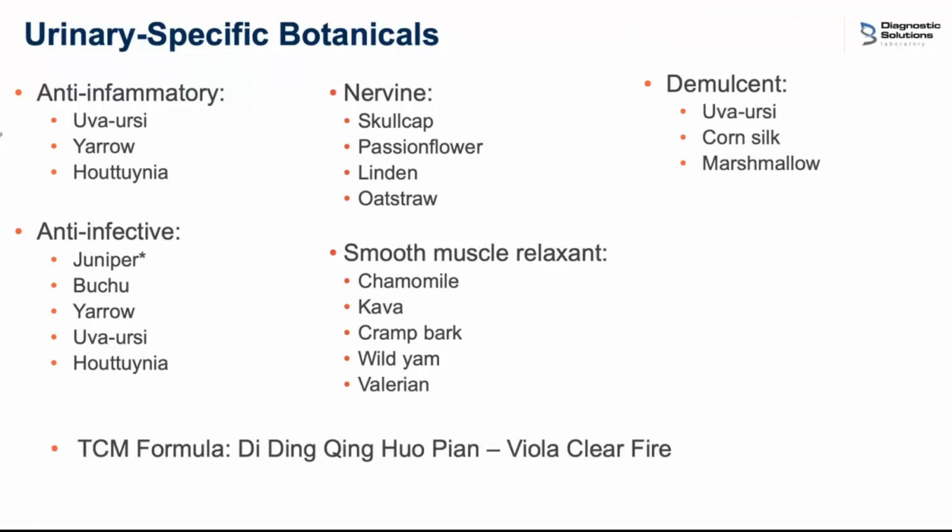Now here's a really powerful TCM patent formula that I've used in the past, and it can be wonderful in the right cases if they match the TCM picture that goes along with it. So note that uva ursi, yarrow, and hatunia are really our powerhouses when it comes to anti-inflammatory and anti-infective. They are in both groups. Combined with a smooth muscle relaxant, a nervine, and some demulcents, you could create a really effective combination for symptom relief.